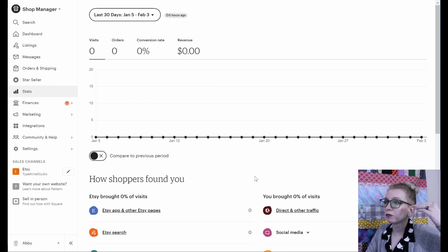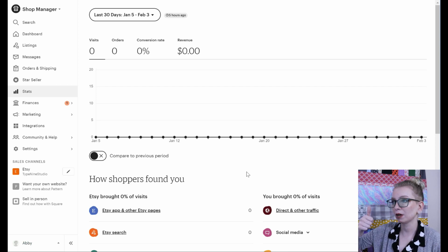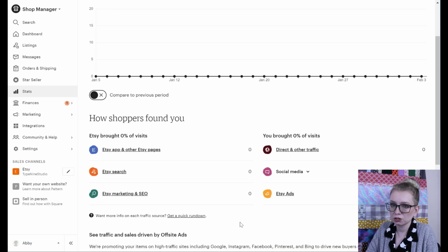I am very, very frequently asked what is a good conversion rate. Anything over 1% is solid. That's general for e-commerce on the internet. Anything as a whole, 1% is good. Less than 1%, yeah. Over 1% is great. So aim for over 1%. But if you're just starting out, it can take a while to get there, so don't get too stressed if you've only been doing it for a couple months.